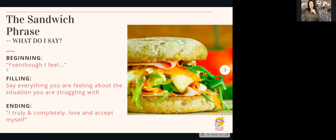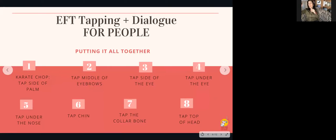And then from there, when you think about it, there's a beginning, a middle, and an end, and you want to get all of that in the whole script. So with the EFT tapping for humans, you might say, even though I am so nervous going outside, but you know what? I was thinking it would be really fun to tap with you, if you wouldn't mind, Marla. Do you have a challenge with a dog?